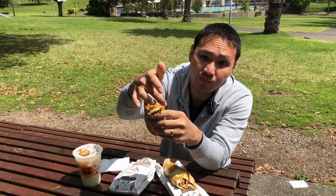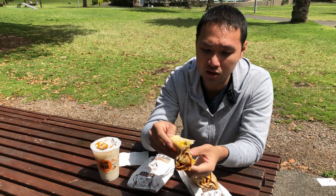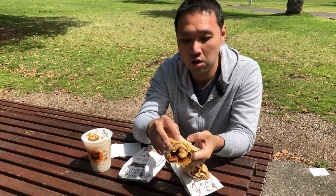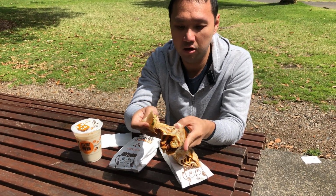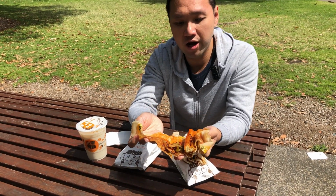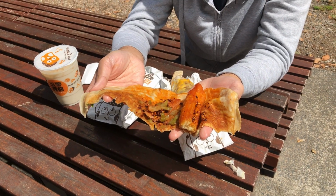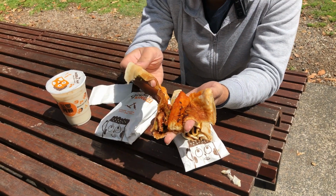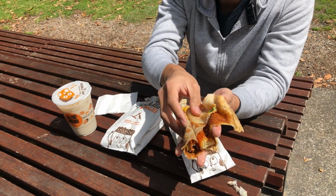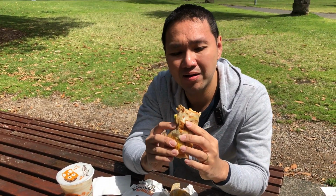You can see the spring onion in the egg as well. See that? And there's a pickle inside there as well. Let's open up and see where the pickle is. Here we go, guys. We got the chili powder, a little bit of pickle, and a little bit of spam. I think if they put a bit more sauce, it's gonna be tastier. Alright, so let's get one more bite of this and move on to the lunch one, yeah?